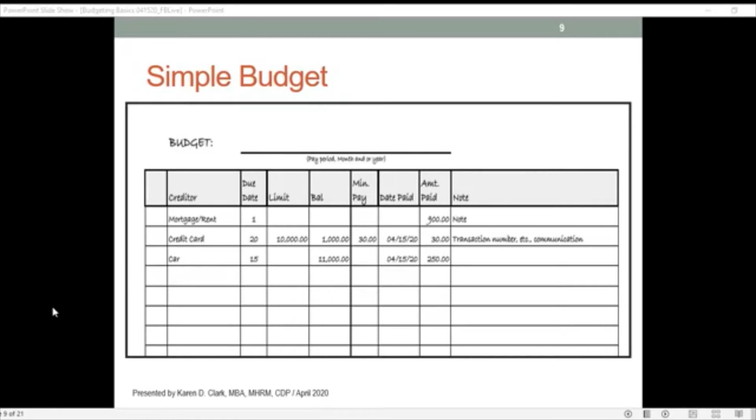Next, if it's a credit card, in the next column, you may want to put down what the limit of that credit card is so that you're not overspending there either. In another column, you might want to put down what the minimum payment is. Then when you actually make the payment, put down the actual amount that you paid and the date that you paid it. And maybe make a note. So what's that? 1, 2, 3, 4, 5, 6, 7, 8 columns. It can be less. But the objective of this is for you to have an in-your-face example of where your money is going.